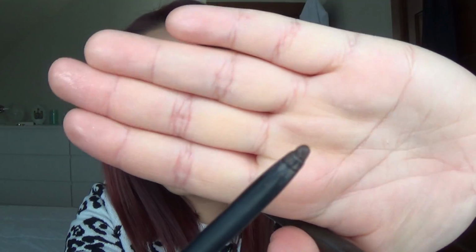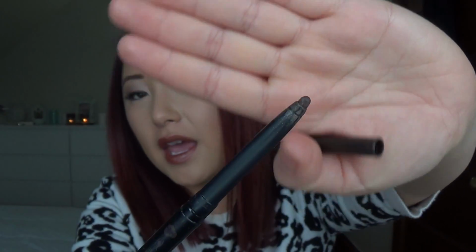They stay on the eyes. They don't transfer. They don't tend to fade or anything. They don't skip. And I just think it's a really great pencil. The one thing I don't like about this pencil, and that I never really knew about this pencil, is that once you retract it up, you can't retract it back down. So as you can tell, the tip is right there, but once you start clicking it up, you can never click it back down. So you just have to be mindful of that.